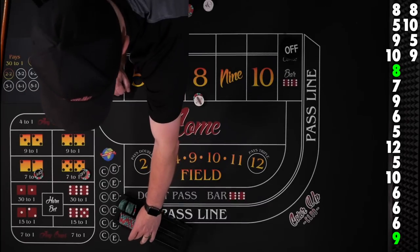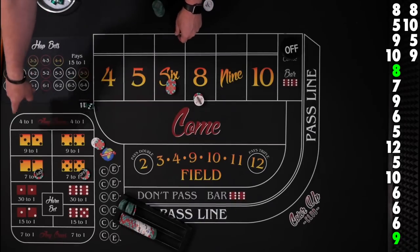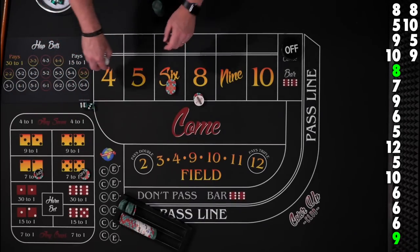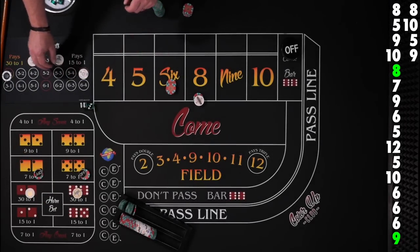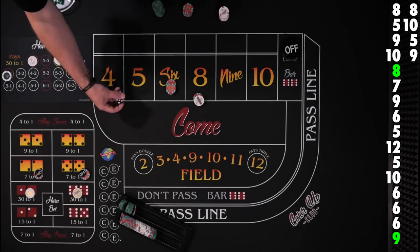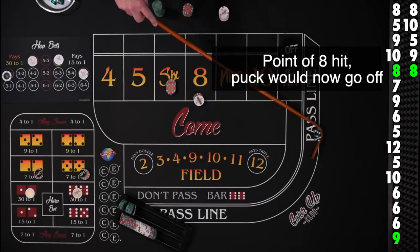But we are on a come out roll, so let's go ahead and throw in our $6 and get all the hard ways hopped for the one roll. So 2, 12, 4, 6, 8, and 10. All right, shooter. Looking for any hard way on the come out. Here we go, eight easy. Eight's gonna be our point.